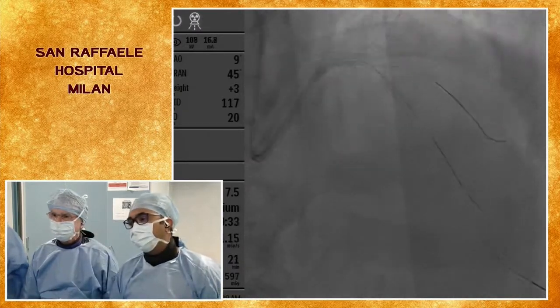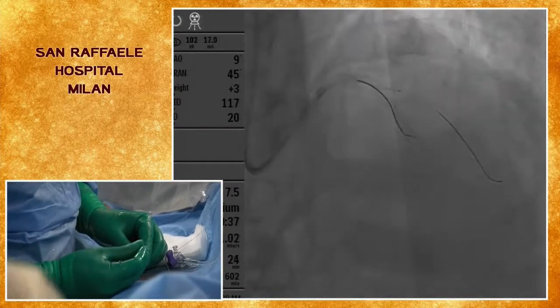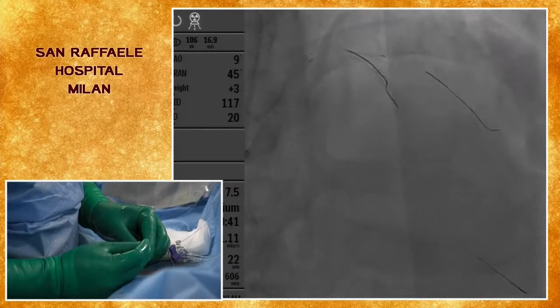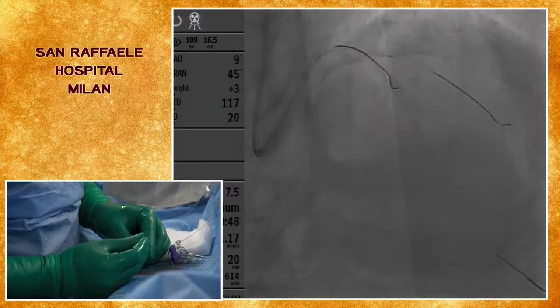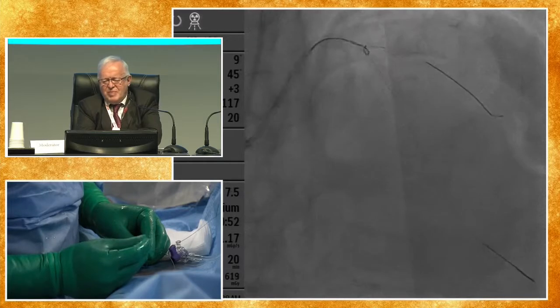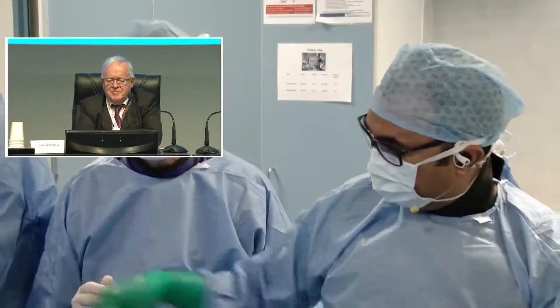Okay. You guys really want to test me? As you can see, it's a bit ruined, this wire. Just take your time. No, I think it's damaged. Oh, it's really ruined. Okay. I think we need to take a new wire. Take it out. Okay, use the new wire.